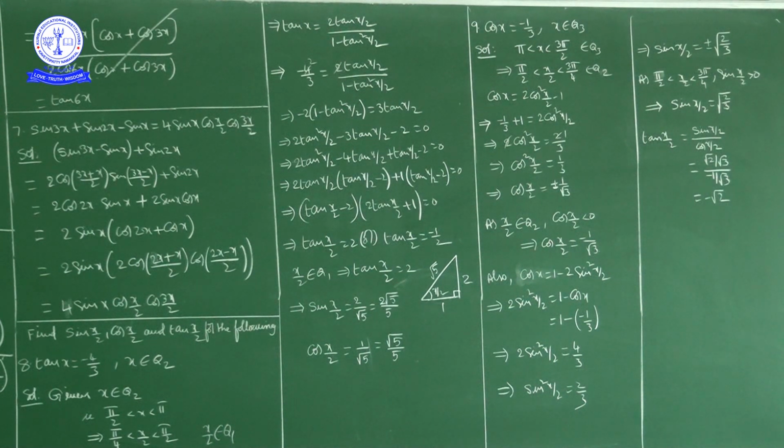Next, to find out sin x by 2, we have a condition that cos x is equal to 1 minus 2 sin square x by 2. So 2 sin square x by 2 is equal to 1 minus cos x. So 1 minus, what is cos x? Cos x is how much given? Minus 1 by 3, no? So 1 minus minus 1 by 3, so 1 plus 1 by 3. 1 plus 1 by 3 is how much? 4 by 3. Okay, 2 sin square x by 2 is equal to 4 by 3.